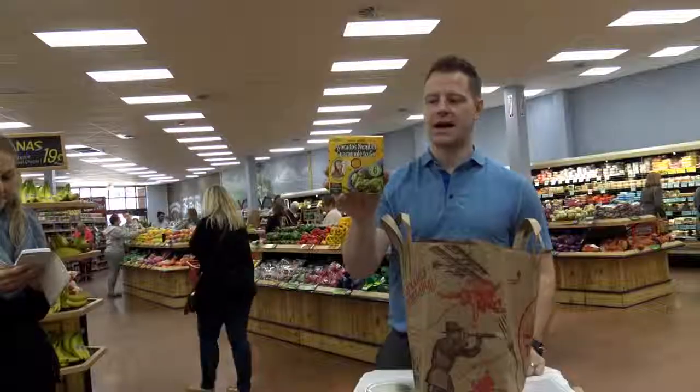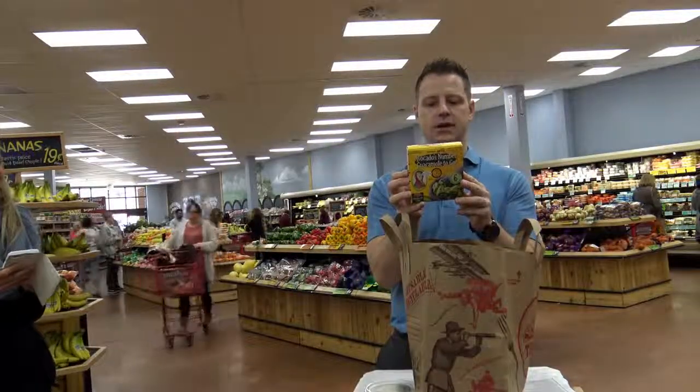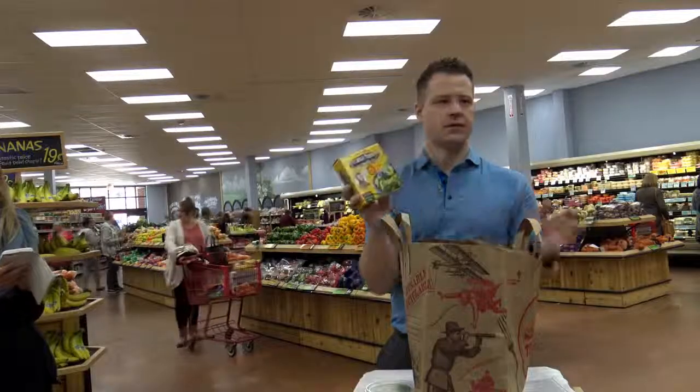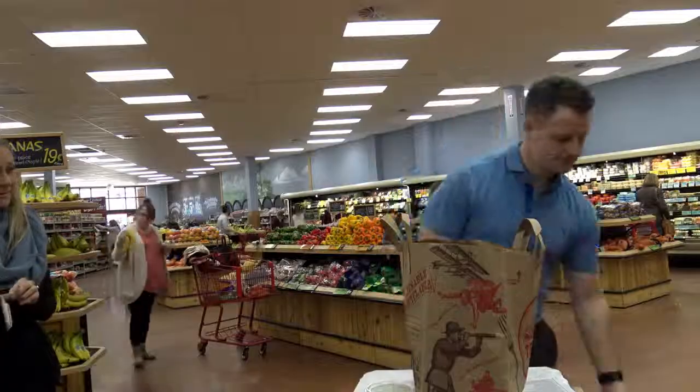And then, yes, here's the guacamole to go. So really simple, packets of it, you can take it. Guacamole, it's got a little jalapeno pepper, salt, dehydrated onion, and garlic. Perfect. All good, solid ingredients. So throw that in as well.